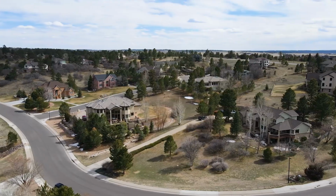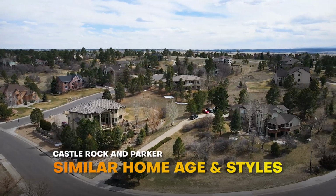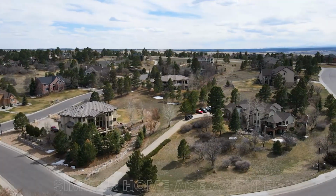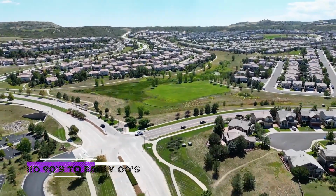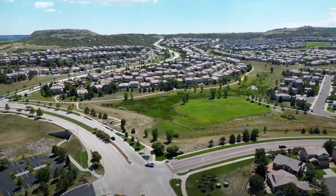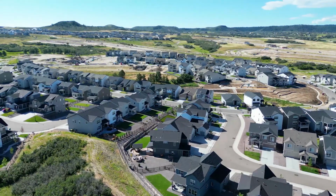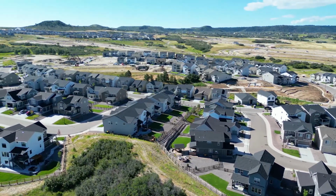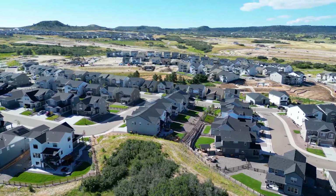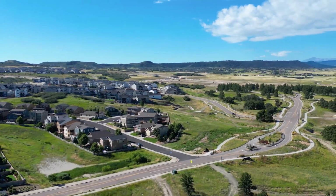On top of that, if you're looking at the age and styles of homes, you're going to find a lot of similarities as well. They each have a blend of homes built in the mid-90s to early 2000s, and then a lot of new builds. But I would give the new build award to Castle Rock, because it's located at 6 o'clock directly south of Denver, so you have a lot more room on the south side to build and develop. That's where you're seeing Castle Rock grow, way more down south. South Castle Rock is going to connect to Monument and eventually to Colorado Springs at some point.